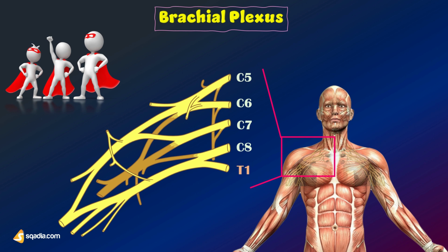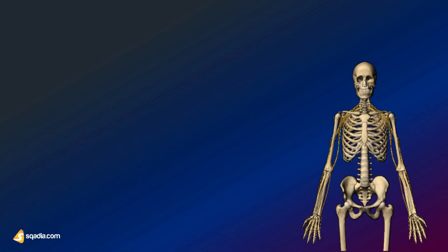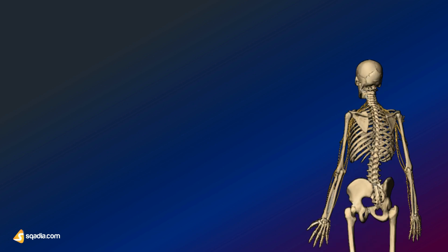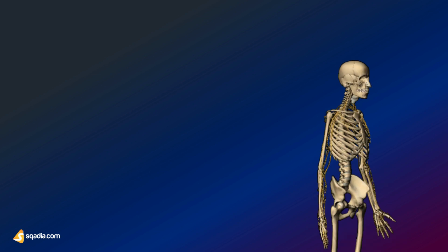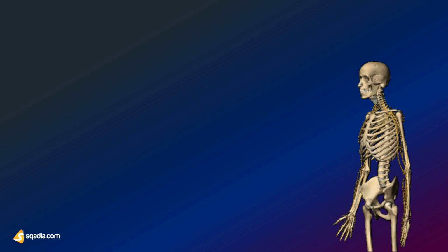Another analogy for the brachial plexus could be a bridge or highway system that serves as a crucial pathway for nerve signals to travel from the spinal cord to the structures of the upper limb. The nerve signals can be likened to cars, which rely on this pathway to reach their destination in the upper limb. Like a highway system, the brachial plexus has branches that extend throughout the upper limb, reaching all the way to the fingertips. Any disturbance or injury to this pathway can significantly affect the arm's proper functioning.